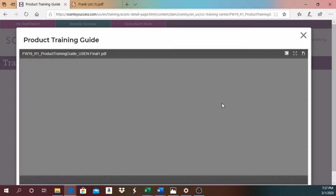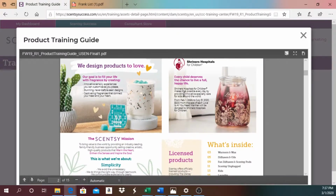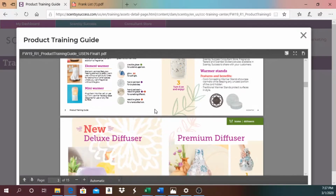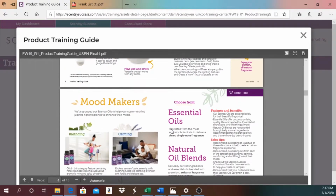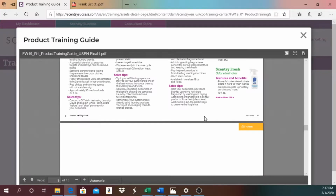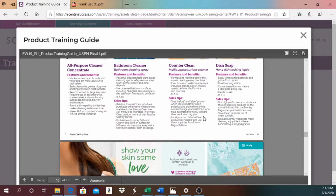So pull this up and just start looking over it. If it's going to download for me, maybe not. No, I don't want to do that. Oh, here it goes. So the product training guide. So this will tell you some fun facts about the warmers, features and benefits, sales tips, all the things. Every time I look at this product training guide, I feel like I learned something new, even after all these years. So definitely take some time to read through this as well and keep these handy for whenever those questions come up, because you can definitely find answers to a lot of questions here in the product training guide.